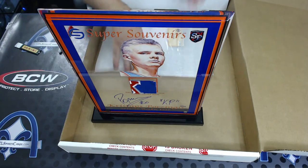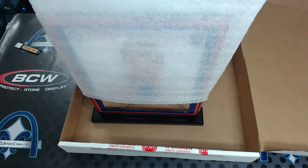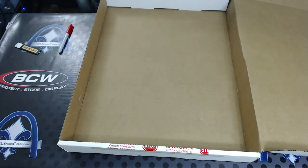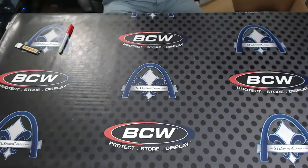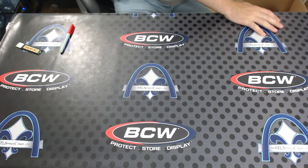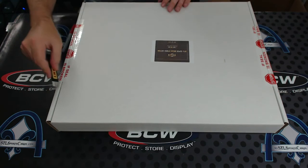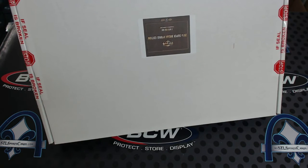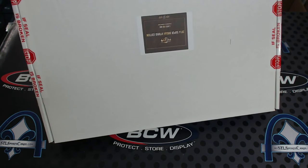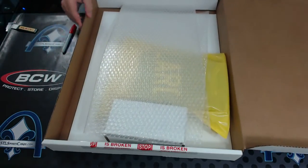Comes with the Steiner COA on that one. Well, I think all those are Steiner. Those are seriously awesome. I wonder how many different players they did those with. Last box, case number 2. Here we go.